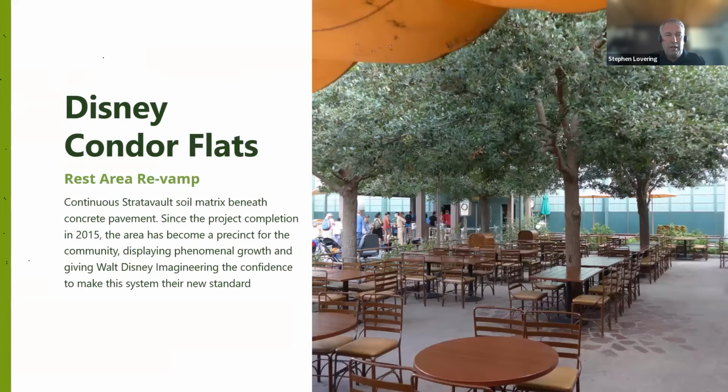Also, Disney are a big customer of ours. They've been buying our product for about 10 years now. Again, this works really, really well for them. They need big trees, and they can't have the damage to the sidewalks, to the plazas, because they don't close the parks for anything, aside from COVID-19, obviously.